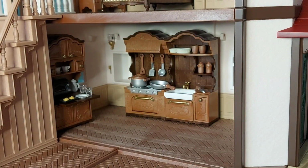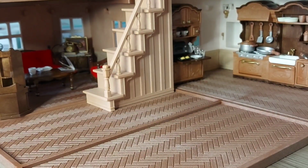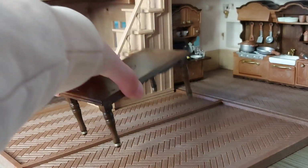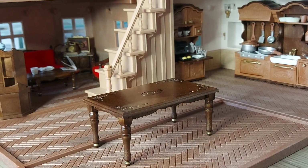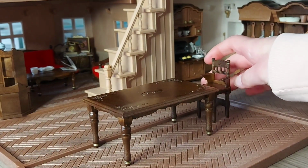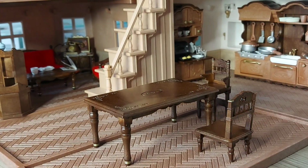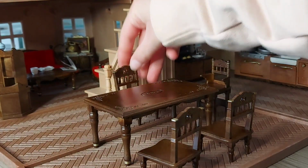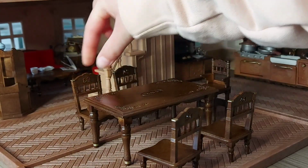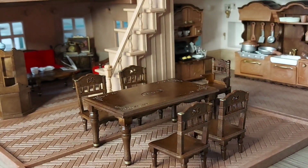And then lastly is to put the table in. So you've still got this massive space here in the middle. So for now I'm going to put the table in here. Put the high chair at the end. And then all the chairs around the table. You can just tuck the chairs in so you can still walk around there.